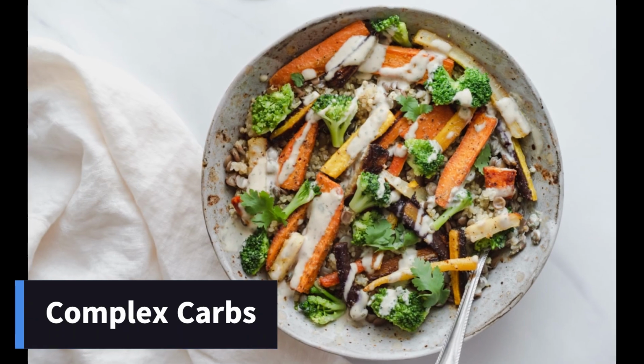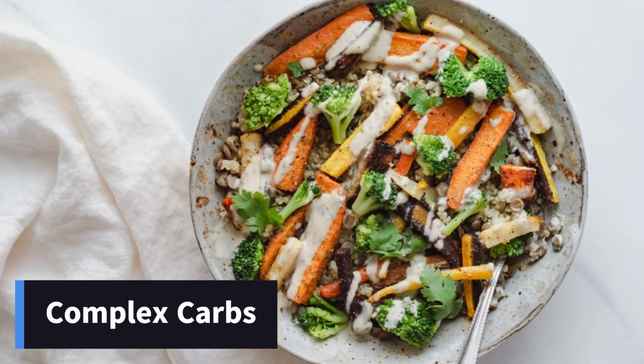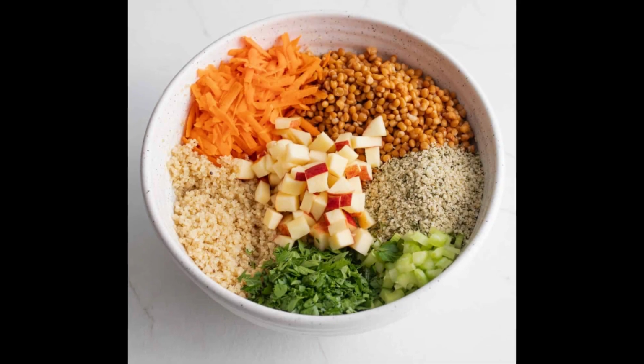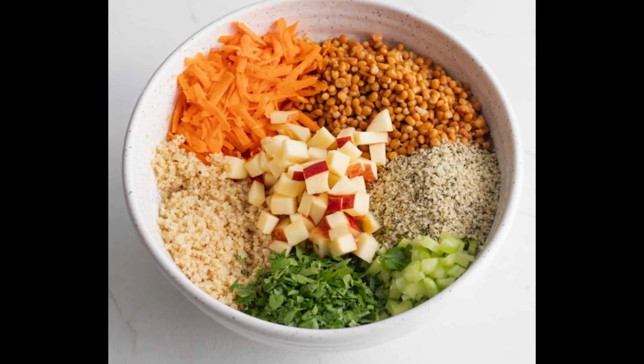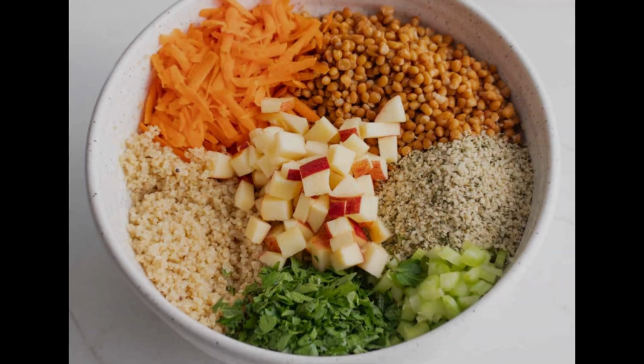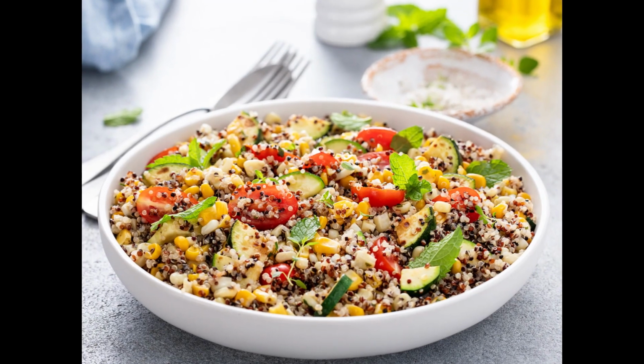Complex carbs. Say goodbye to white bread and hello to its cooler cousin. Complex carbs. Think quinoa, lentils, oats, and veggies. These guys are like slow-release energy bombs, giving your blood sugar a smooth, drama-free ride instead of a sugar roller coaster.